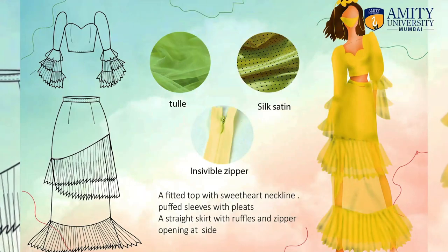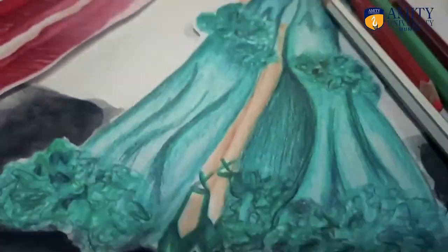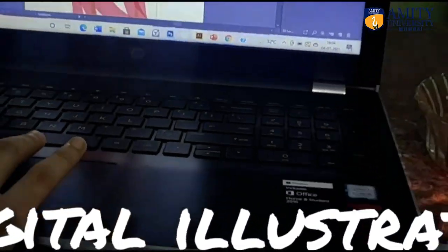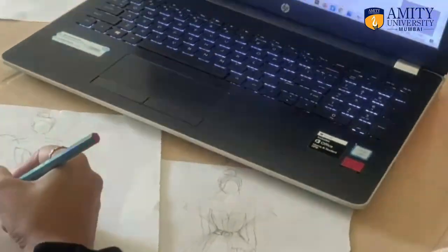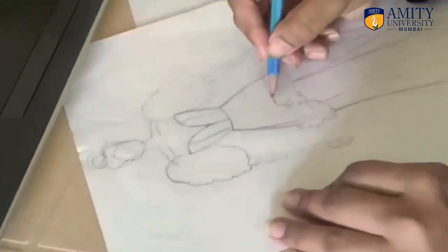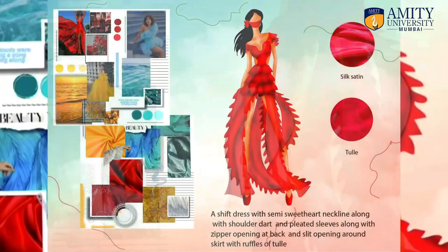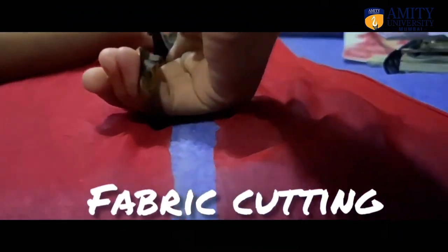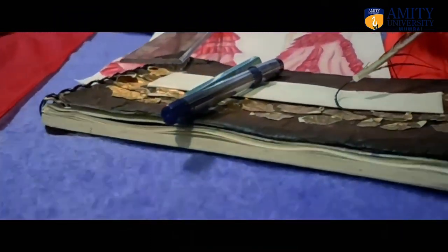Doing this in reels, that could come into my mind whenever I had free time or wanted to design anything, I started doing digital illustration. Talking about digital illustration, I was not at all good, trust me. But doing it from home made me do it by myself, and I have really developed a lot of good skills. Tossing the fabric and making the patterns was quite difficult because it was all online.